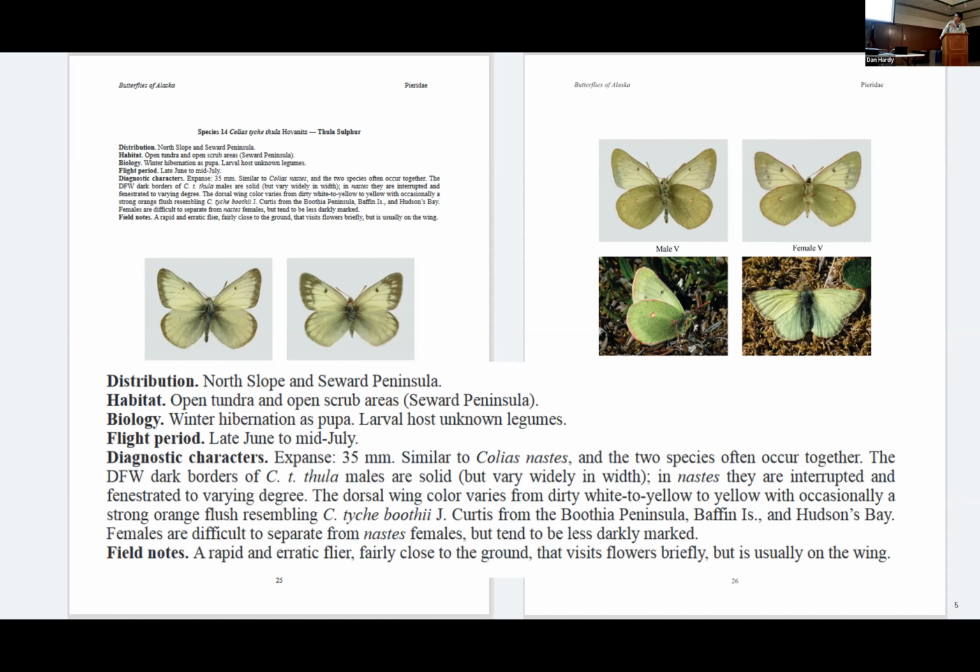And this stuff up here, down here, it talks about where it is, it talks about what kind of habitat it's found in, talks about the flight period, like this one is late June to mid-July, and that's why we were there for the first 2 weeks of July. This happens to be the butterfly that we targeted on our last trip, and it talks about how to identify it. So this is a remarkable resource. It helps you answer the question, why would I want to go to Alaska? And if I go, what would I want to go look for? You can go through this field guide and it helps you answer that question.